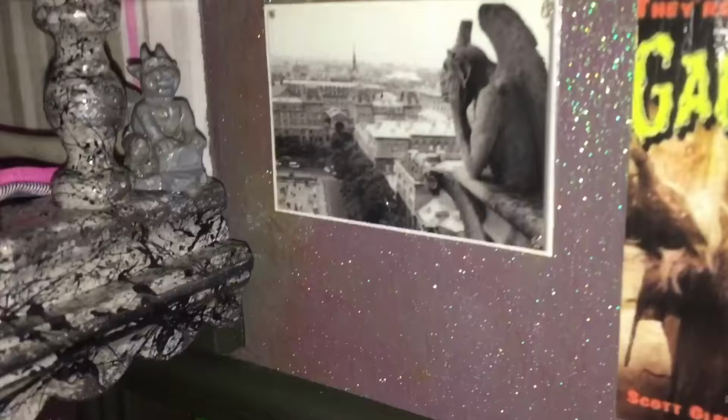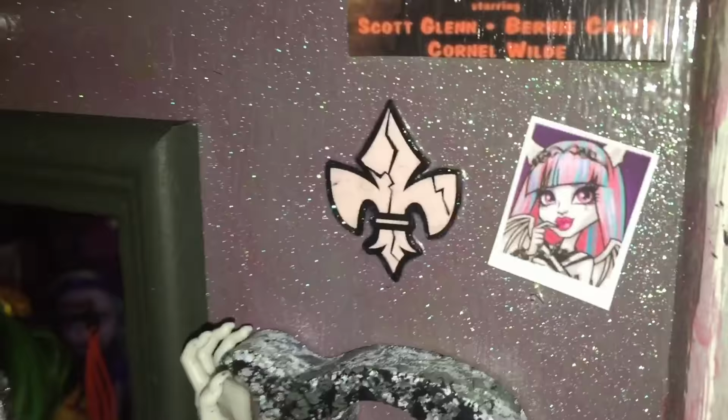Over on this wall we have the parental reference to learn from of the Gargoyles movie. They're ugly, but more gargoyles. We have her box art there with her little picture. I don't know where we got those from. Probably scanned them from something.